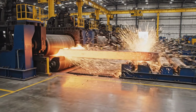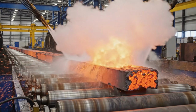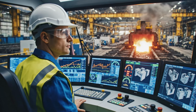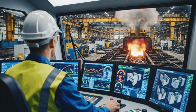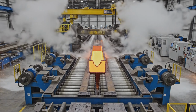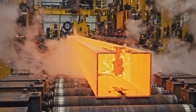Through a series of powerful passes, the steel is meticulously stretched and shaped, adapting its form. Intense heat is a byproduct of this transformation, requiring immediate and precise cooling. Skilled American operators monitor every parameter, ensuring optimal conditions for the recycled steel. Gradually, the distinct profile of an I-beam begins to emerge, a testament to what was once a simple billet, now a defined I-beam, glowing with heat and potential.